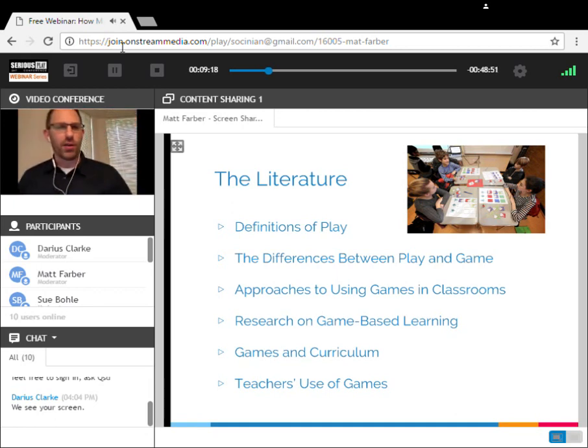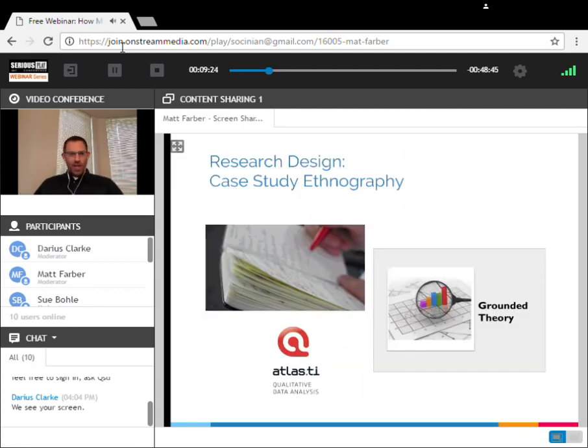So my initial research was a case study ethnography into three different classrooms. I used grounded theory, so I took a lot of notes. Basically, that part remains intact from my dissertation to the upcoming book, in that it's like a fly on the wall of being inside three different expert classrooms.